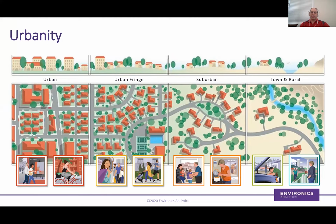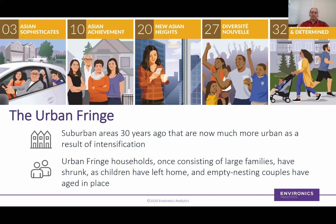One of the big changes that we've seen is the emergence of what we call the urban fringe. This urban fringe, found only in the major cities of Canada, is located between the downtown core and suburbia. Even though it's found in a few large cities, the behaviors of these households, how they live, their house prices and incomes, and what they do is different.